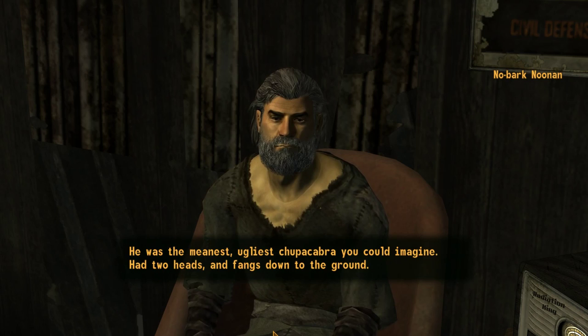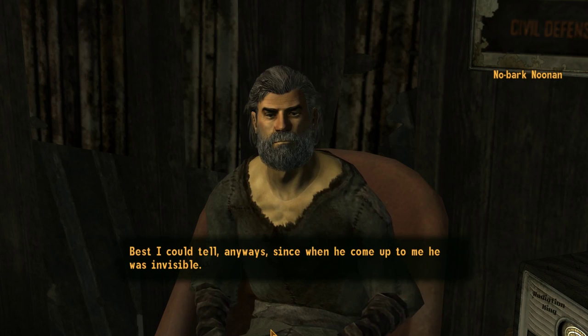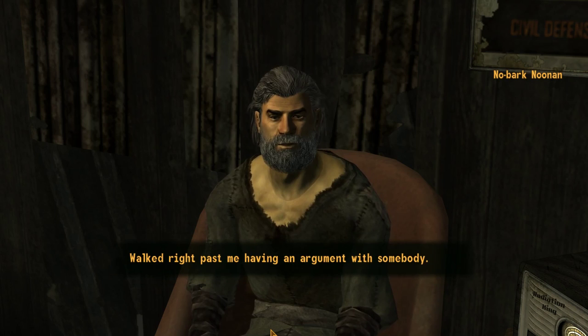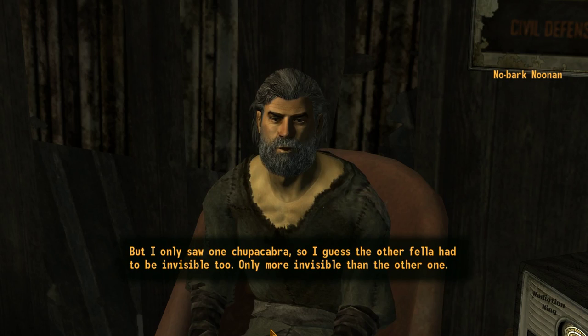He was the meanest, ugliest chupacabra you could imagine. Had two heads and fangs down to the ground. Best I could tell, anyways, since when he come up to me, he was invisible. Had himself a blunderbuss what would rotate and shoot bullets real fast out of a backpack. Never seen nothing like it. Walked right past me having an argument with somebody. But I only saw one chupacabra, so I guess the other fella had to be invisible too. Only more invisible than the other one. Gosh, don't you just hate that? Whenever one fella's more invisible than the other one.